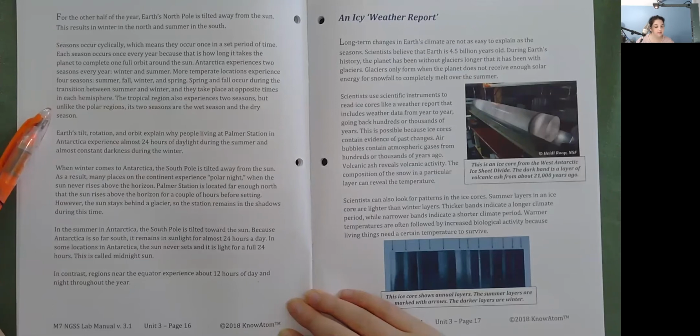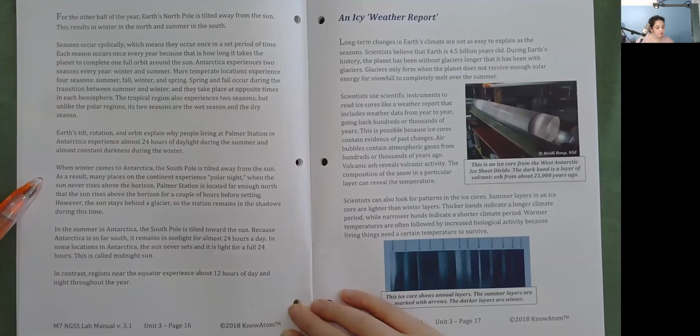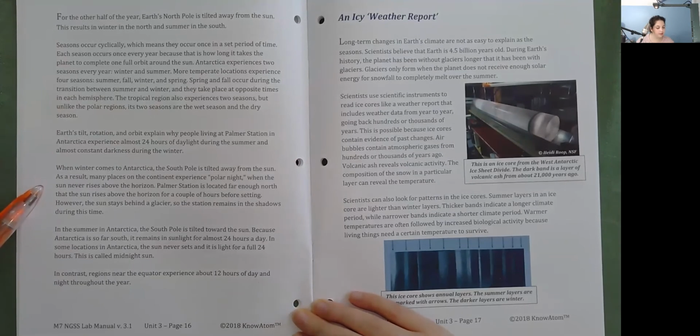Earth's tilt, rotation, and orbit explain why people living at Palmer Station in Antarctica experience almost 24 hours of daylight during the summer and almost constant darkness during the winter. When winter comes to Antarctica, the South Pole is tilted away from the sun. As a result, many places on the continent experience polar night, when the sun never rises above the horizon.